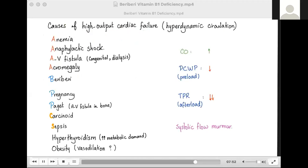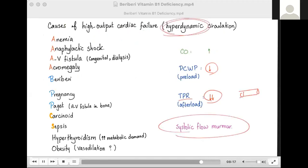Remember that everything is fast, everything is dilated, everything is distended, including your jugular vein. Cardiac output is high, that's why we call it high output cardiac failure. Duh. Pulmonary capillary wedge pressure is low because the cardiac muscle itself is kind of okay. TPR, or the total peripheral resistance, is low because everything is dilated, everything is distended. You can hear a systolic flow murmur because it's a hyperdynamic circulation.